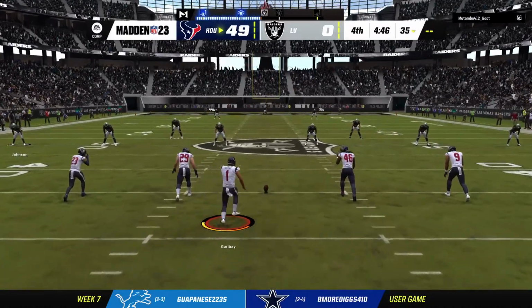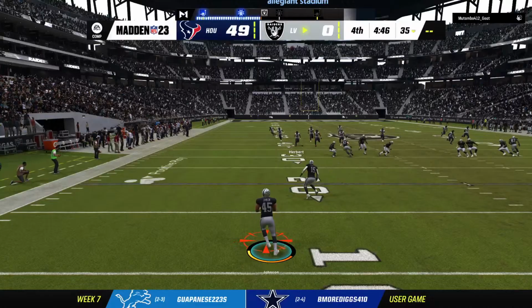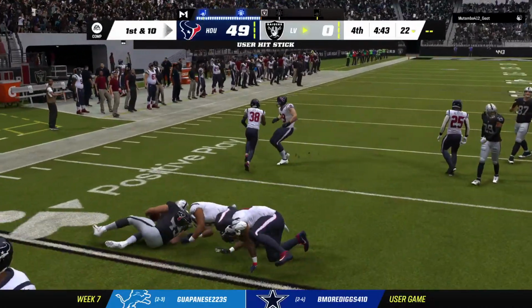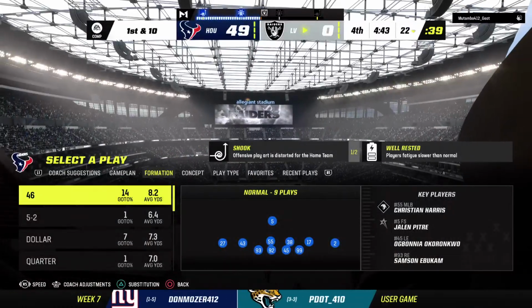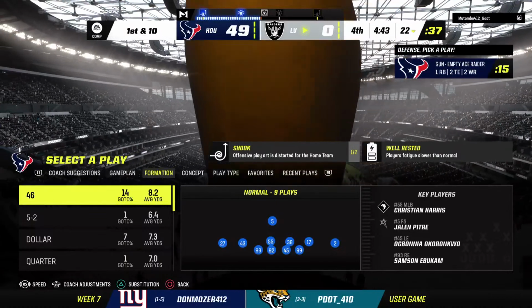Garibay back out there now to send this one away. Taken from about the 12. And he'll get it up past the 20 to about the 22. The Raiders take over 1st and 10 at their own 22-yard line.